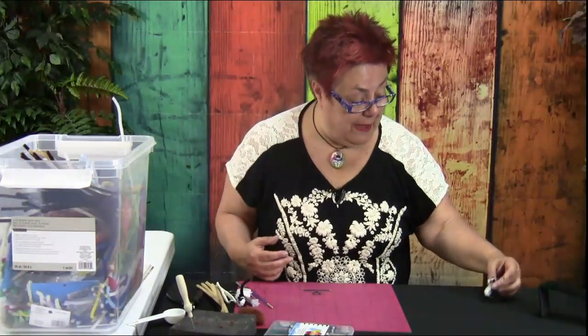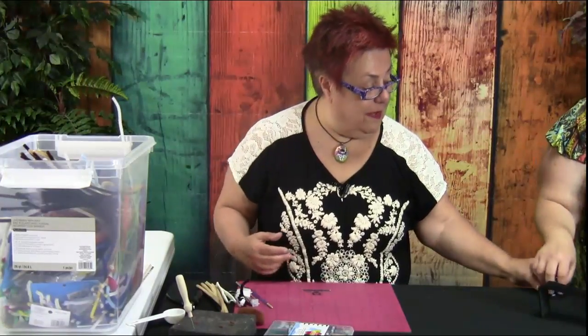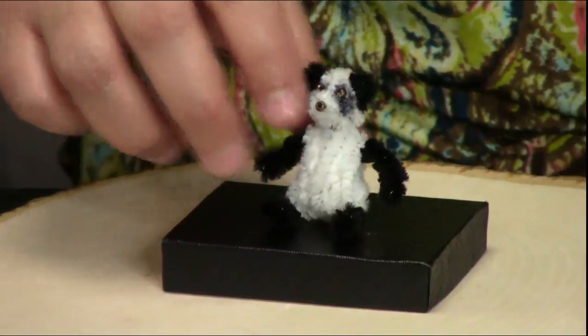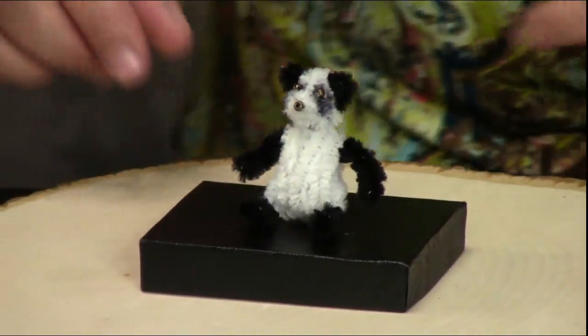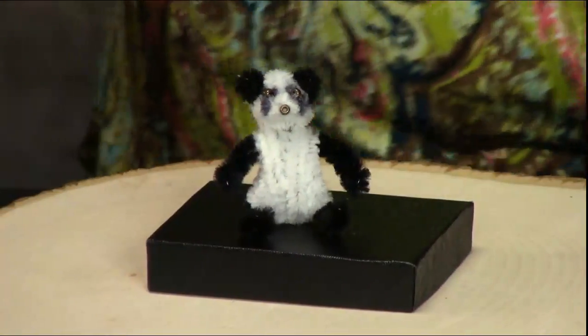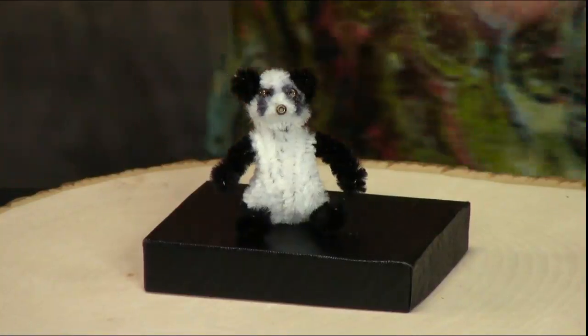Hey, you didn't show my panda. Ooh, your panda. And we made a panda as well. Same technique. There is a slight variation. If we have time, I will show you. Look at this panda. How cute he is. Isn't it pipe cleaners? Can you believe it? Yeah. It's amazing what you can do.